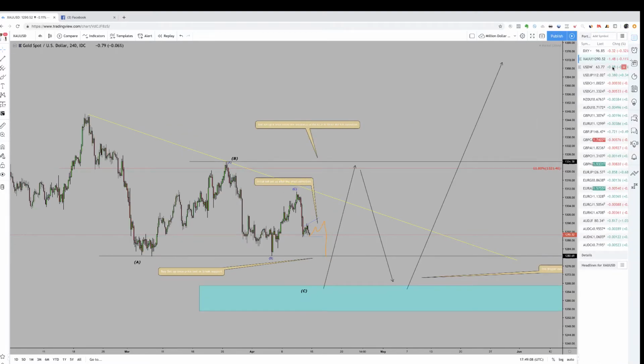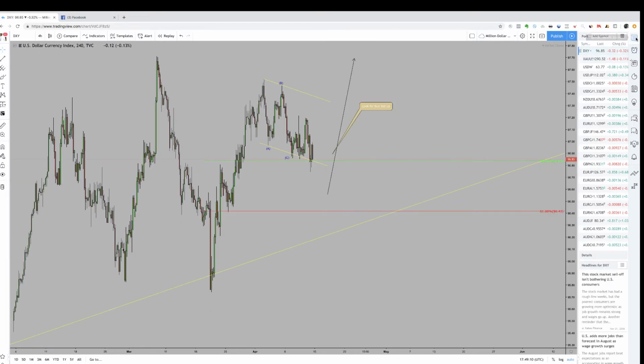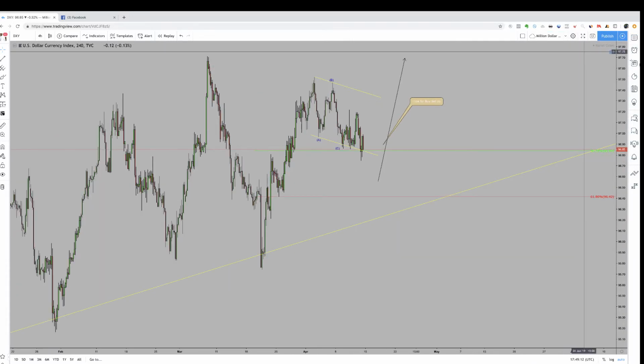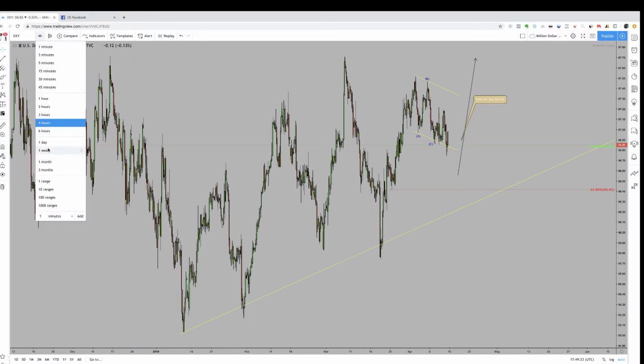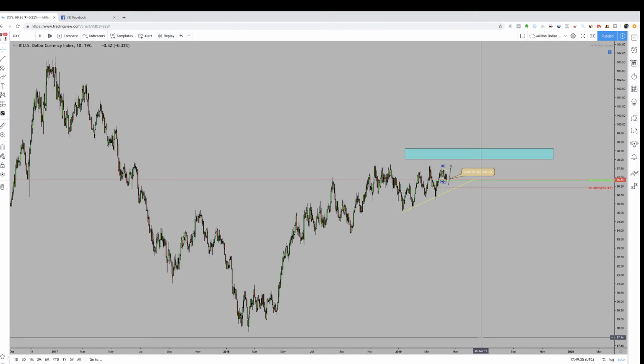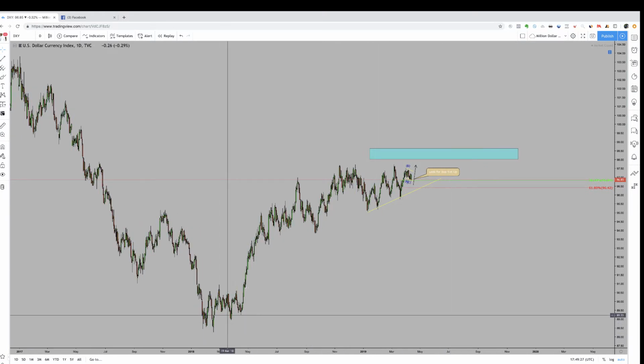Next, let's hop over to the dollar index. Look at the dollar index. It's not quite as clear as gold, but you can see we are still on somewhat of a corrective structure. Let's hop back into this daily time frame. So price has been going up. We have been consolidating for quite some time now, since about October of last year.